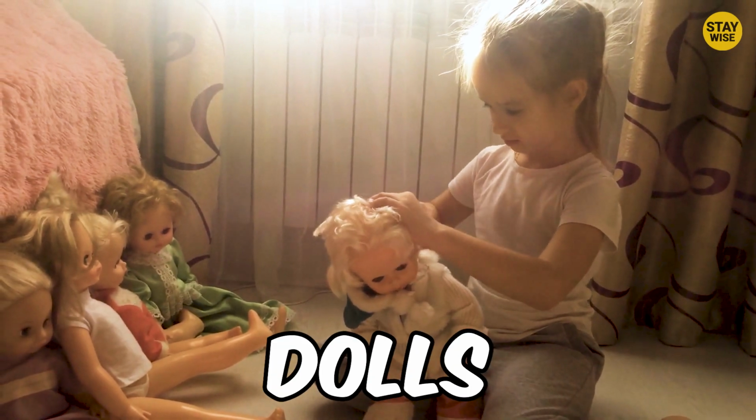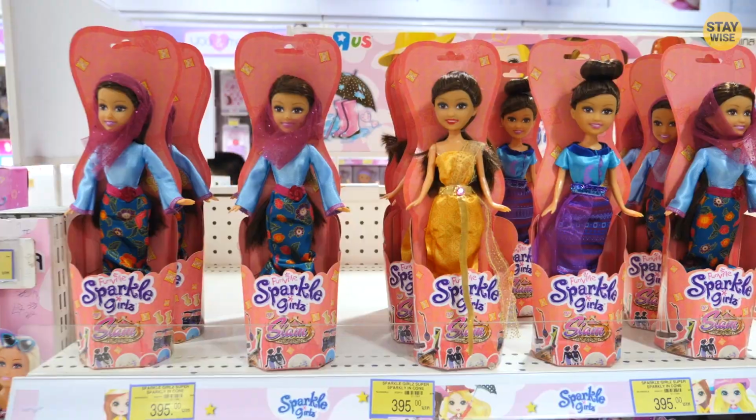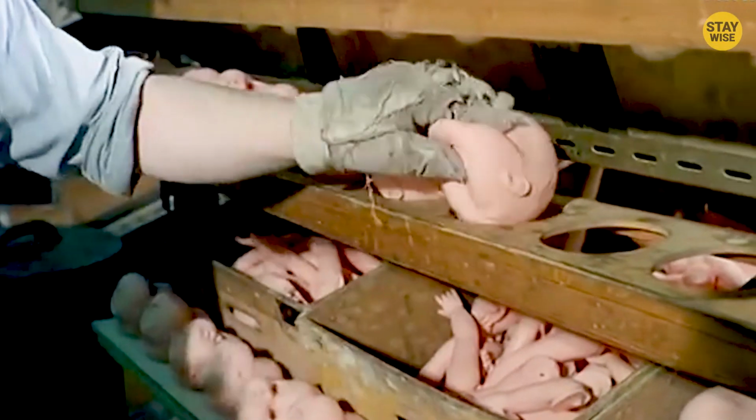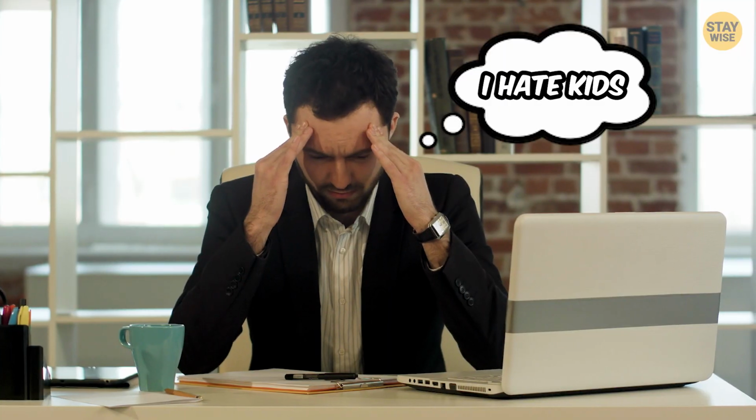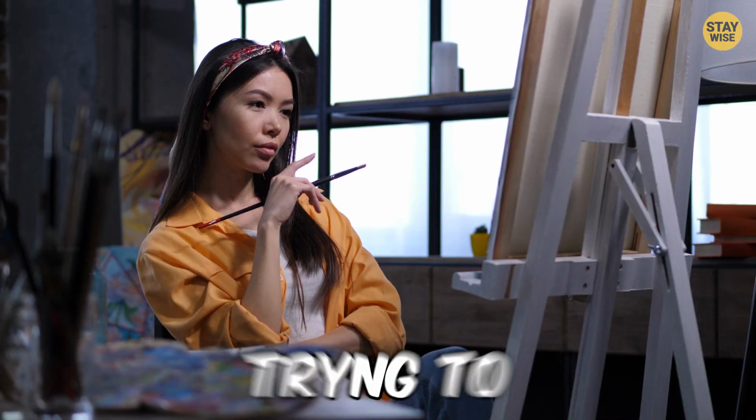Kids love dolls. I mean, why wouldn't they? Most dolls are cuddly, and they can feel like a little friend. And most times it's really because of how beautiful and friendly they look. However, let's say whoever made this toy didn't want kids to like it. Take a look at this toy. What exactly was the designer trying to achieve?